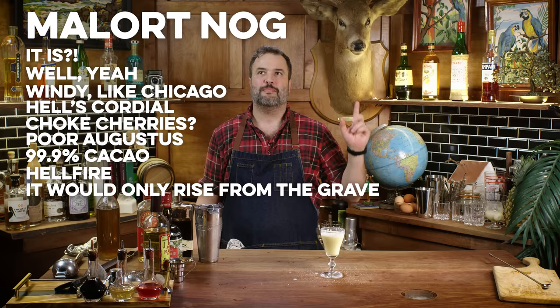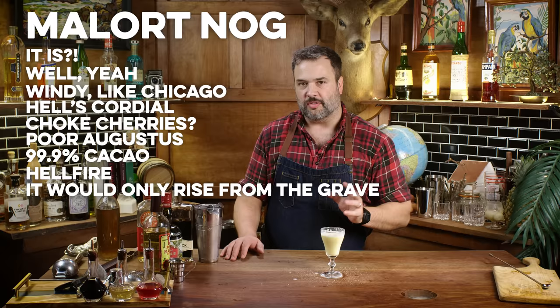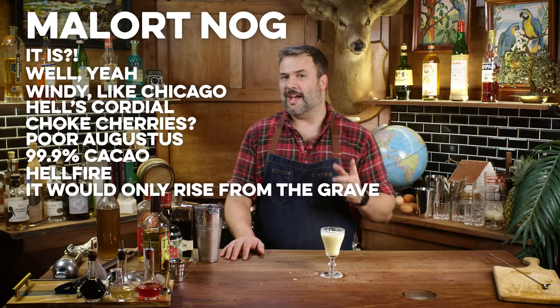The Malort is never buried entirely, nor is it completely dominant, right? I think that's actually pretty good. There is one argument that maybe this is underproof, right? Because Malort's only 70 proof. Other than that, it's liqueurs. But I don't think you need an eggnog to be rocket fuel. An eggnog can be rocket fuel, and you would not be wrong to make it rocket fuel, but I don't think you need it to be rocket fuel. I'm happy to call this an eggnog.